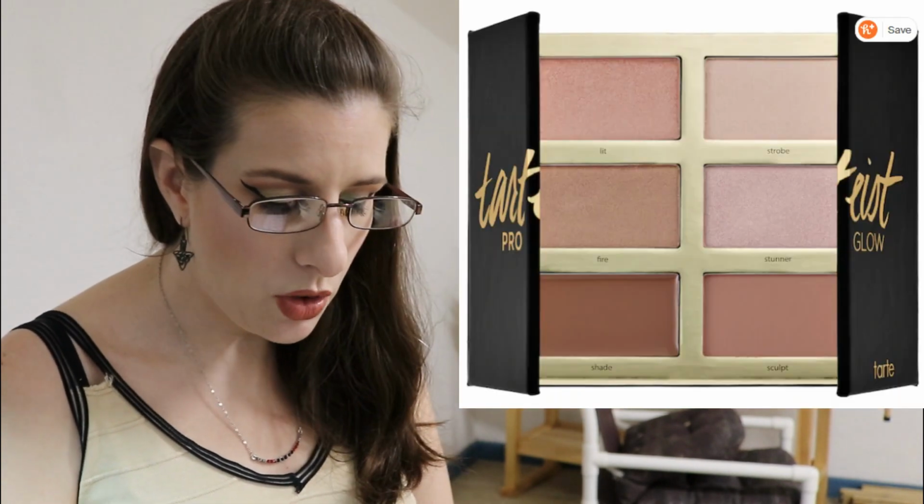The next thing I put in here was the Tarte Pro Glow Highlight and Contour Palette. So it has highlighters and contours in it. It's $45. And I have a couple of products from Tarte that are face products. I really like the Shape Tape. I have one of their loose setting powders. I have a couple of their blushes. I've tried their mascaras and their liners, and I've got a couple of lip glosses from them. I don't quite like the liquid lipsticks or their lip liners, but the lip gloss was actually nice. So I figured, why not get a palette that has 6 different shades in it, and maybe one of them would actually work for me, or 2.